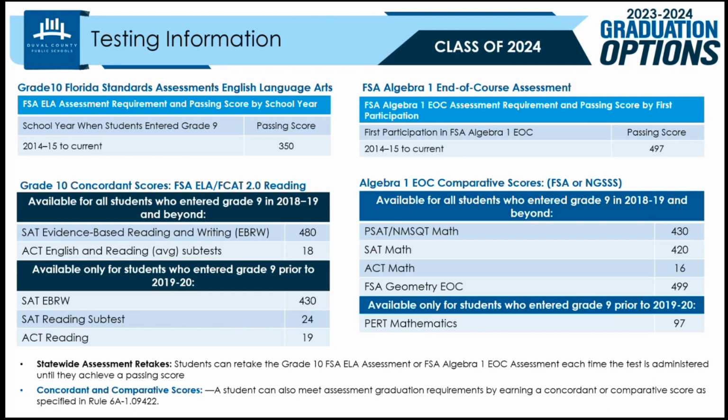So, testing information. There have been lots of changes over the years, especially in the last several years. I'm just going to try to break this part down in a way that can be best understood. The English Language Arts, or ELA, assessment that students must pass to get a high school diploma is determined by each student's year of enrollment in grade 9. So the requirement depends on when you entered the 9th grade.